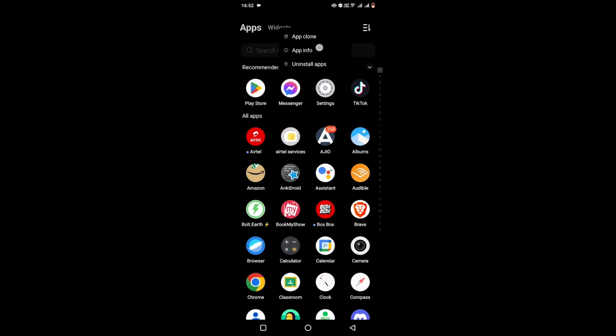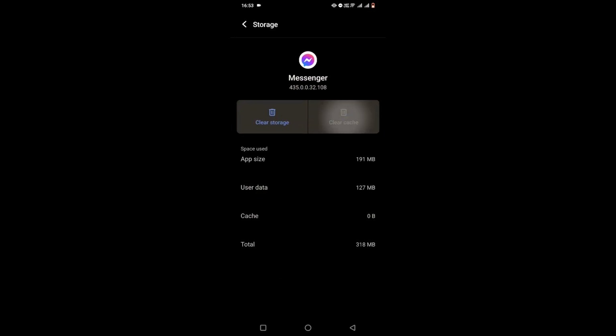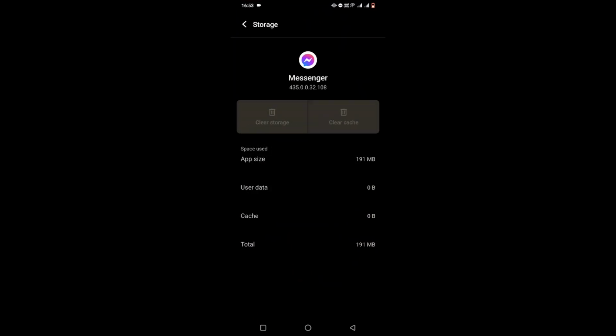Now click on App Info and look for Cache and Storage. When you find it, click on Clear Cache. Go back to Messenger and check. If you still can't find the notes, then go back to Settings and click on Clear Storage.